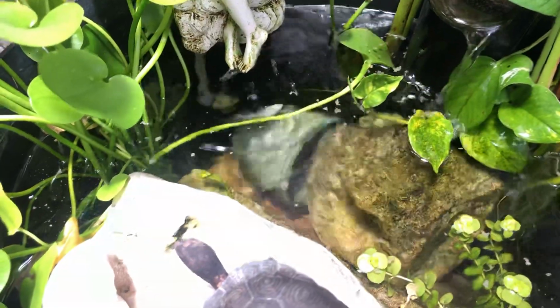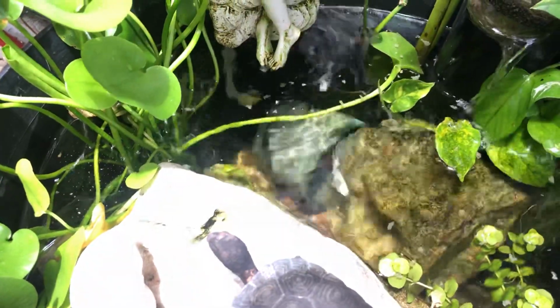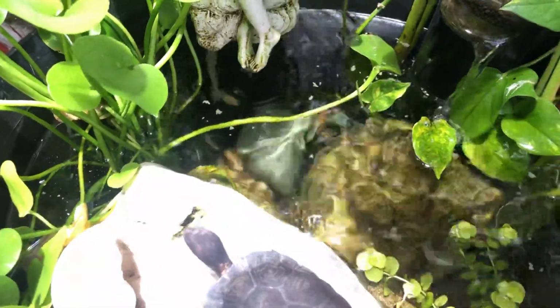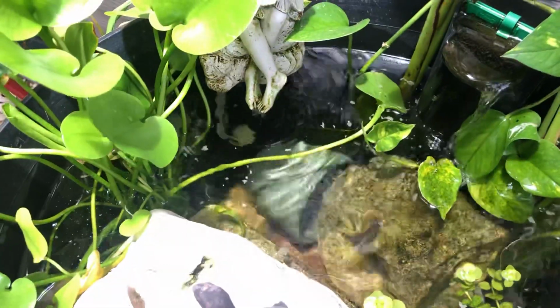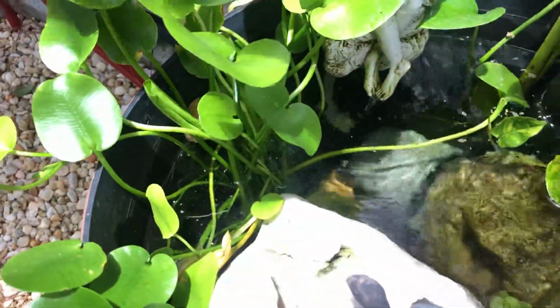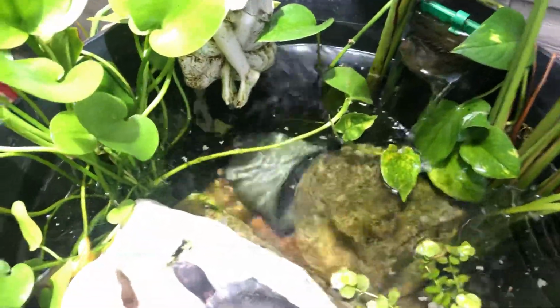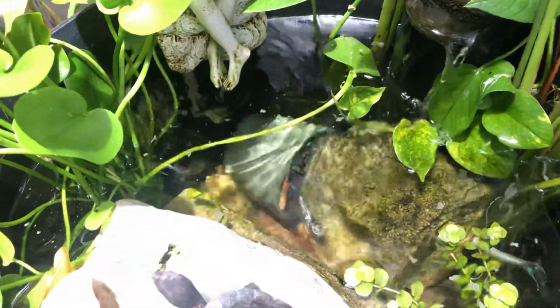Today's the first break of rain so far. It's early. I think it's still gonna rain. There's a lot of humidity. I think we're still gonna get some rain. But today is the first break of rain in quite a while, and today is Monday. So yeah.